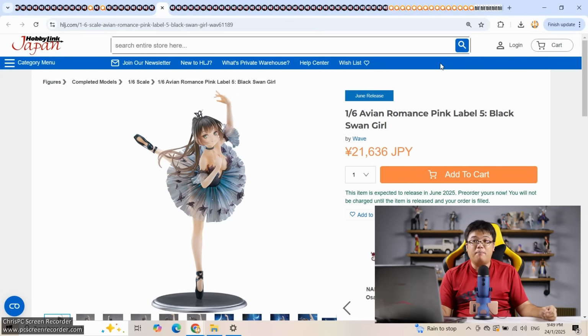Back then, they are famous for their budget figures. Yeah, Beach Queens, right? The swimsuit figures that were 1/10 scale. They no longer make those anymore. Now they include Beach Queens under pop-up parade nowadays. Nowadays, they make only scale figures, and so far, their scale figures are okay. I would rank them around B+ or so, which is very good actually.